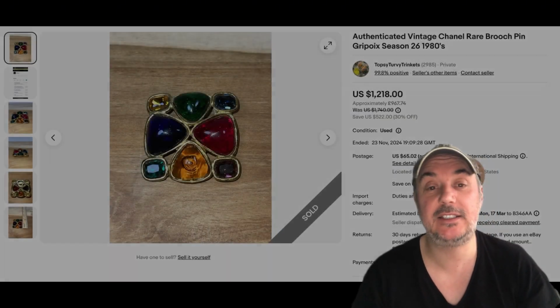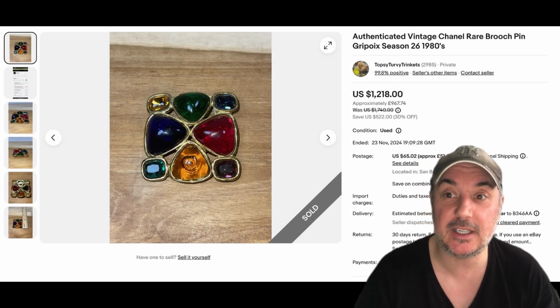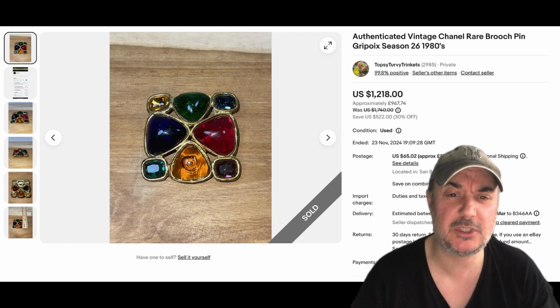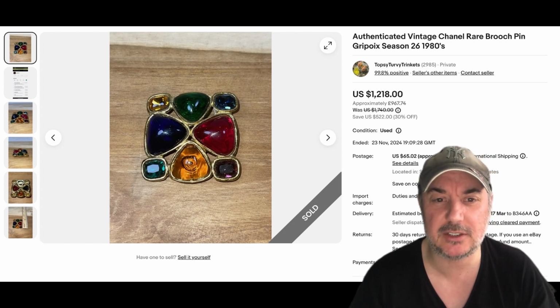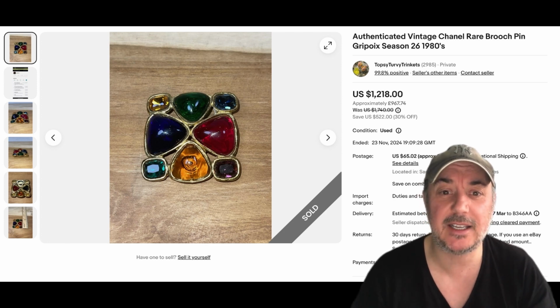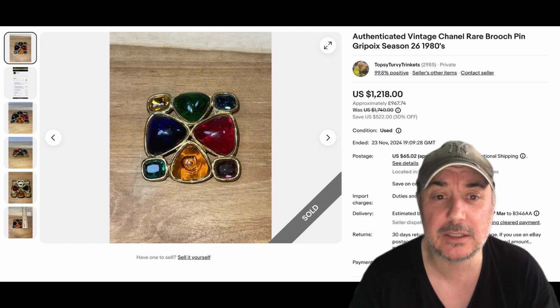Now, here we have, and this is really a bold design, as you can see. This is a Chanel design, 1980s in date, and I'm sure you'll agree, it's a big statement piece. Look at those colours, red, green, blue, orange, really big. Now, they'll just be like little pieces of poured glass, again, in just a gold tone metal backing.